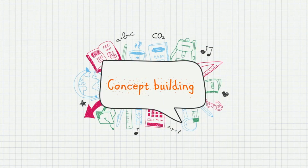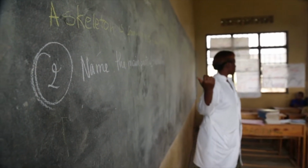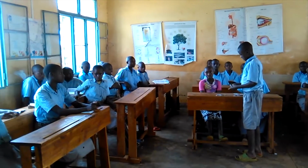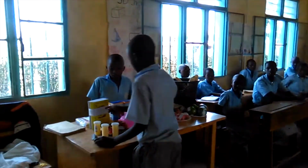Concept building. This is starting a lesson building from what the student knows and understands before beginning a new topic. If the learner can connect the new concept to the already existing knowledge, he can easily understand and retain the lesson.